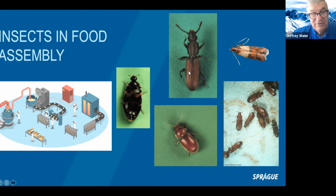Up in the upper middle here, we have the sawtooth grain beetle. This is an important pest. It can feed on flour, but it's not often found in flour. This tends to be found in more coarsely milled products like rolled oats, corn meals. You also find it in pet food a lot. It can also be found in dried fruits and, interestingly, chocolate products. So nuts and chocolate, you'll find this beetle in also. So you think about it, granolas and trail mixes are very susceptible to this type of insect. So again, we have different food preferences as well as where they show up.